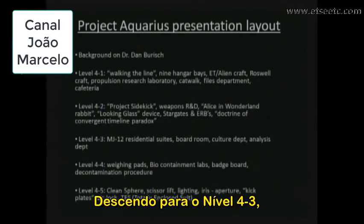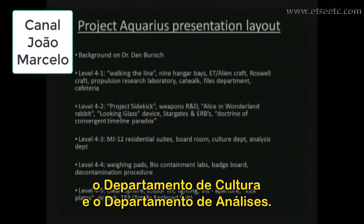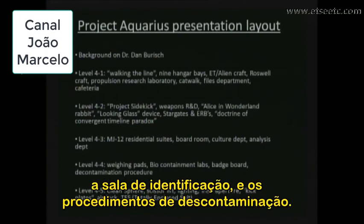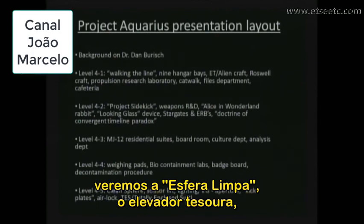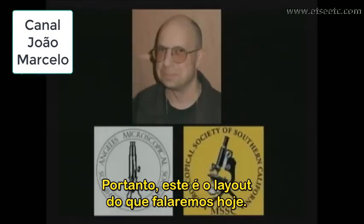Dropping down to level 4-3, we'll consider the MJ-12 residential suites, the boardroom, the culture department, and analysis department. 4-4, we'll look at the weighing pads, the biocontainment labs, badge board, and decontamination procedure. And finally, on level 4-5, which is the lower floor of the facility, we'll consider the clean sphere, the scissor lift, the lighting, the iris aperture, the kick plates, airlock, and the test, which is the totally encapsulated suit. So that's the layout of what we'll be talking about today.